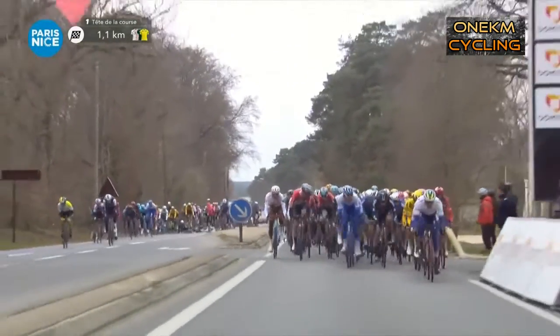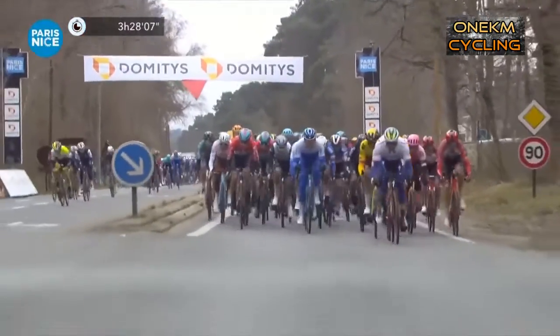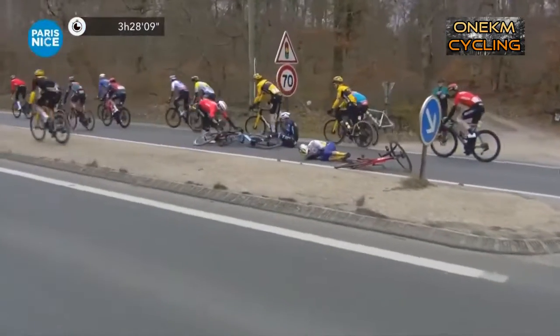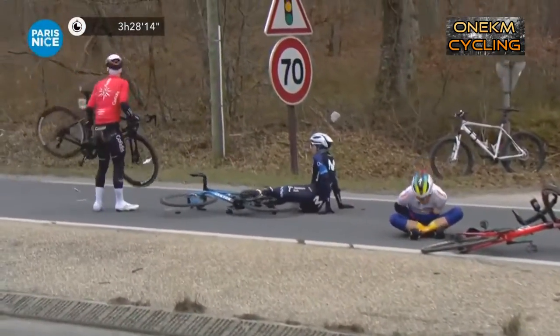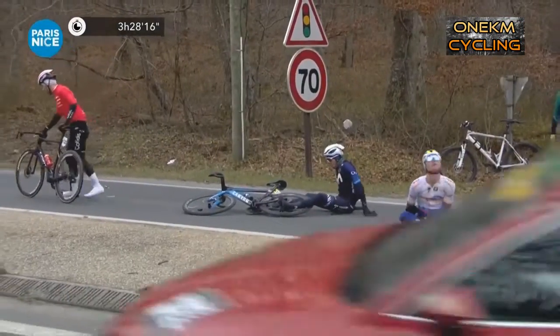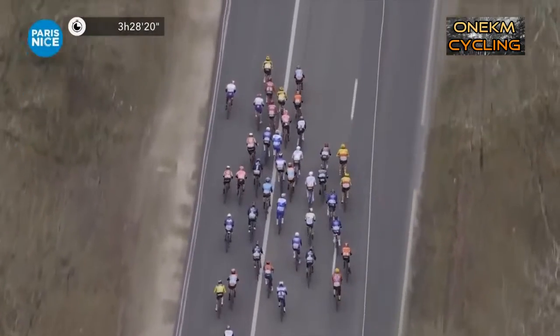and there's a crash. There's a crash on the left-hand side. Loads of riders held up, and it's a bit of a disaster for those who were caught up in that. Riders down, riders out, and that's not good news. Movistar with a rider involved. The rider down for Cofidis, I think, was the number 86, Benjamin Thomas.